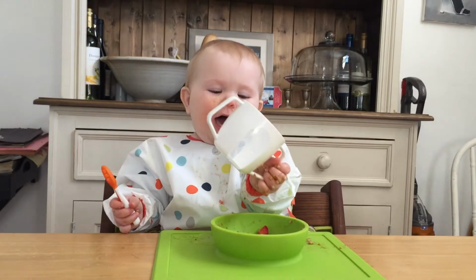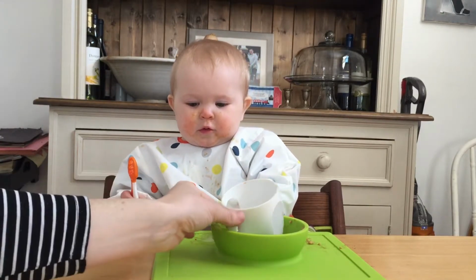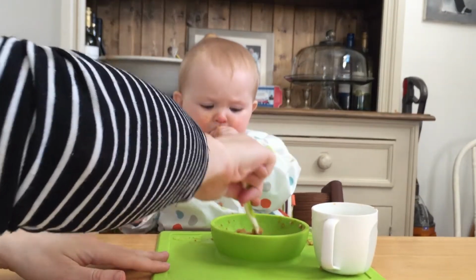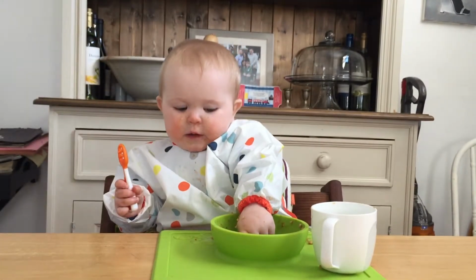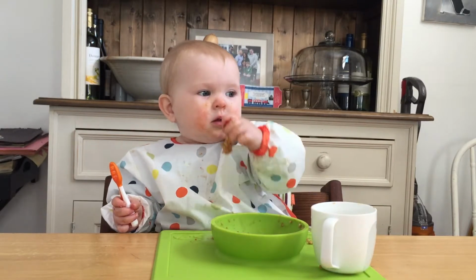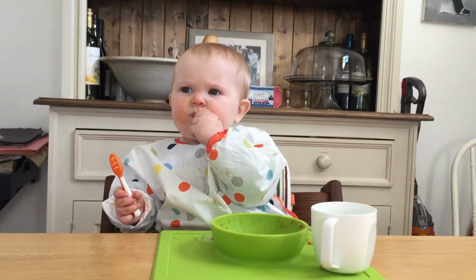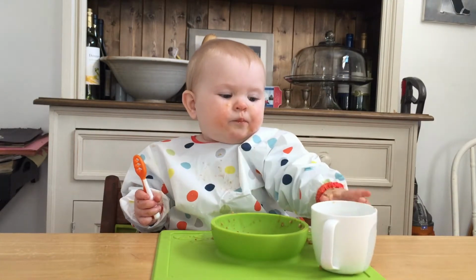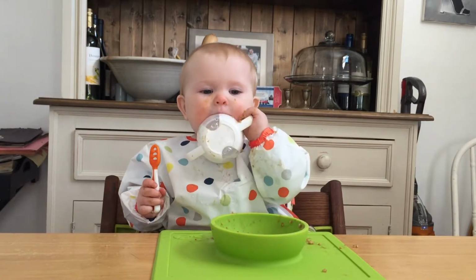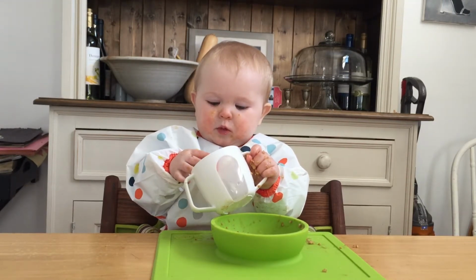Is that good? Oh, and then she ditches it in her bowl. Are you all done? Want more oatmeal? I just want to eat now. She wants to eat now? She loves to eat, doesn't she? I just want to eat now and don't talk. Oh, she wants to eat now and not talk? Okay. She is, isn't she?